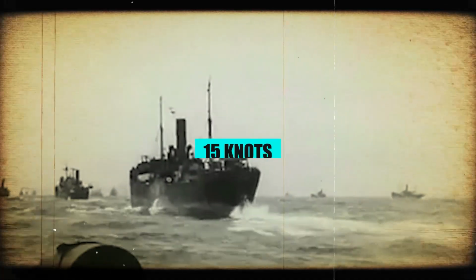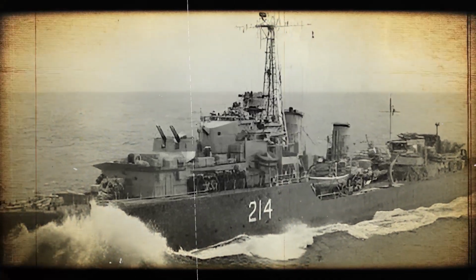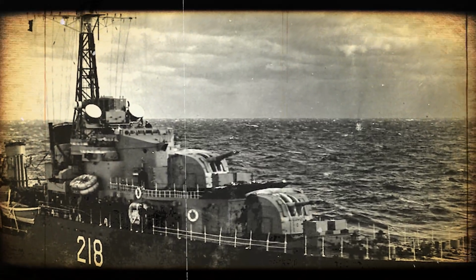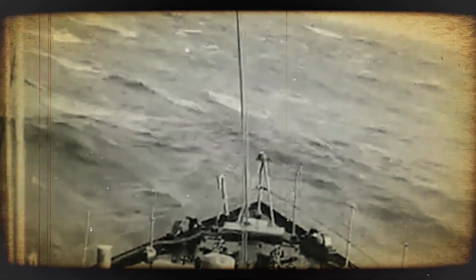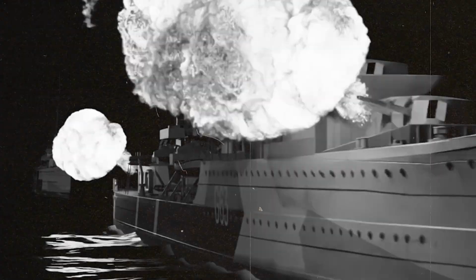At a cruising speed of about 15 knots, HMCS Haida had an operational range of roughly 5,700 nautical miles, allowing her to operate in extended missions across the Atlantic and in other naval theaters, though she still required frequent refueling on long journeys. One thing I love about her, though, is how she packed a lot of firepower and could punch well above her weight.